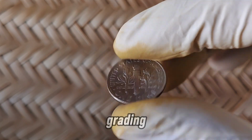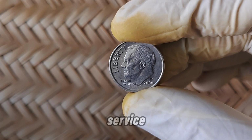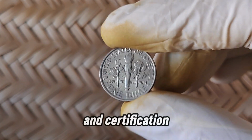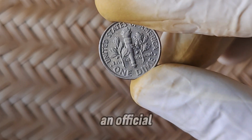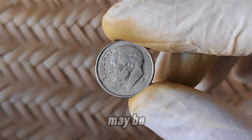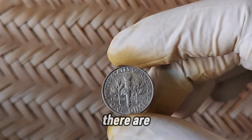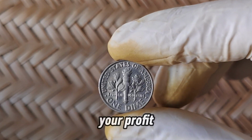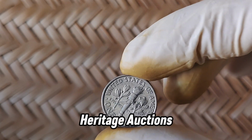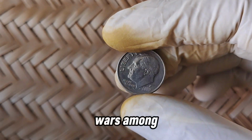Get professional grading. If you suspect you have this rare dime, send it to a professional grading service like PCGS or NGC for authentication and certification. A graded coin with an official certification will sell for a much higher price in the market. Now, you may be wondering, where can you sell your rare dime if you find one? There are several options to maximize your profit. Online auctions: websites like eBay, Heritage Auctions, and GreatCollections are excellent places to list your rare coins for bidding wars among collectors.